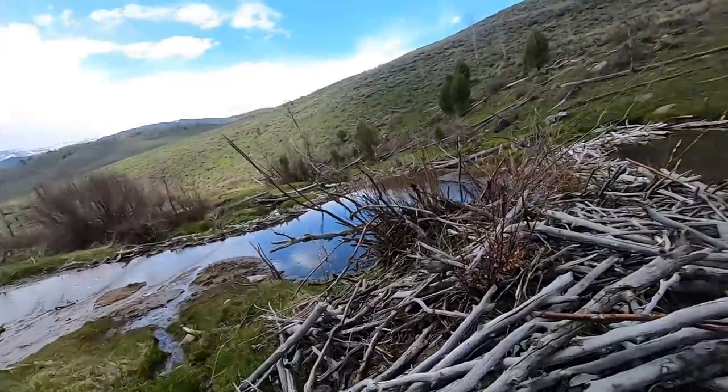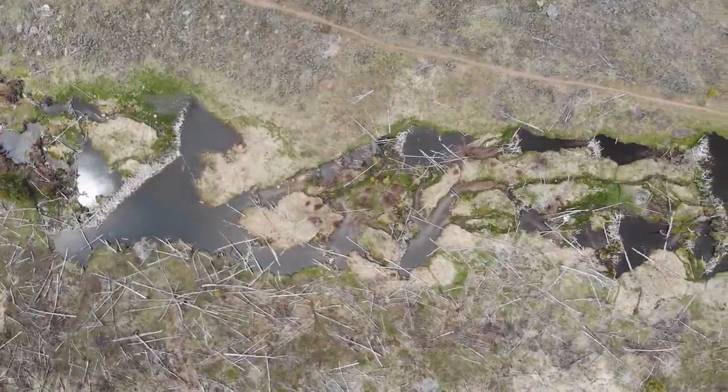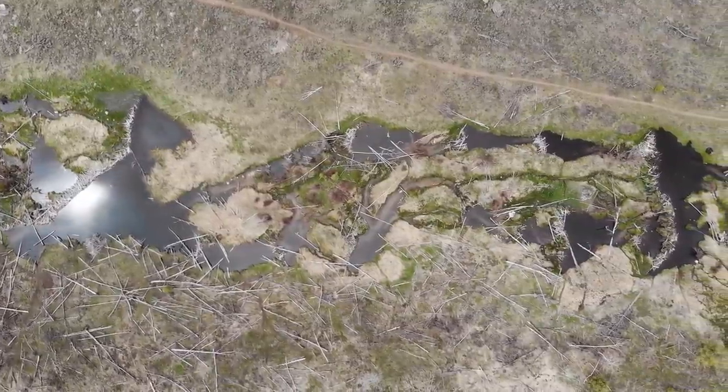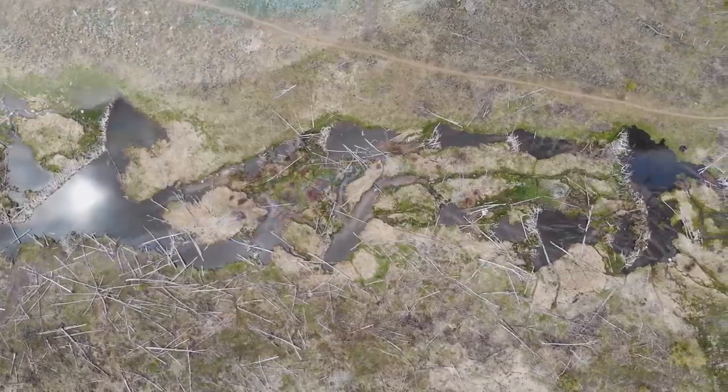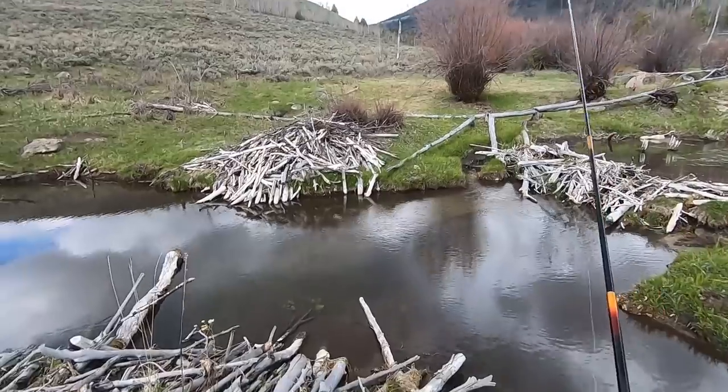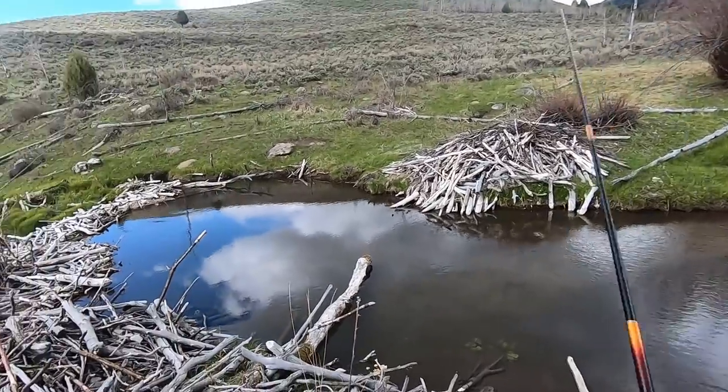This is just Beaver Dam City here. This is a beaver metropolis. I haven't seen too many beaver lodges. Yes, I guess this is one right here. But it looks not occupied.